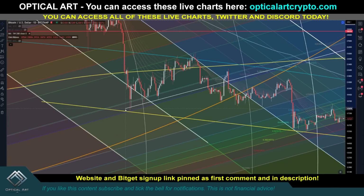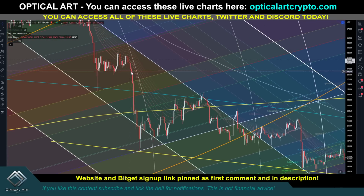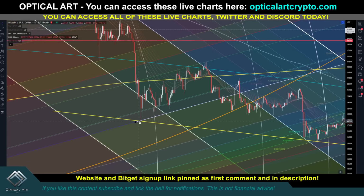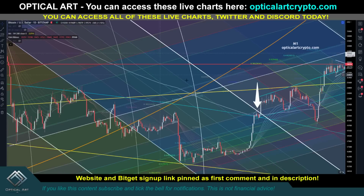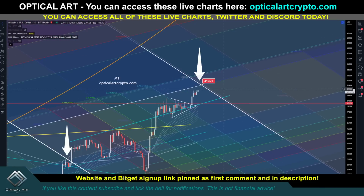Notice right back here, when we had this major drop, when we broke this support at 28,600, we dropped all the way down to this point, bottomed at 17,600. This support is going to flip as resistance, and we are currently at this next fib channel line, which historically, every time we hit this fib channel line, we get rejected and we drop. Let me make this very clear.